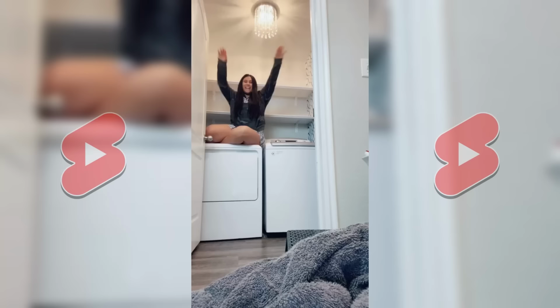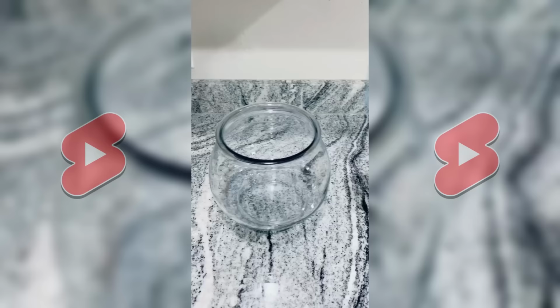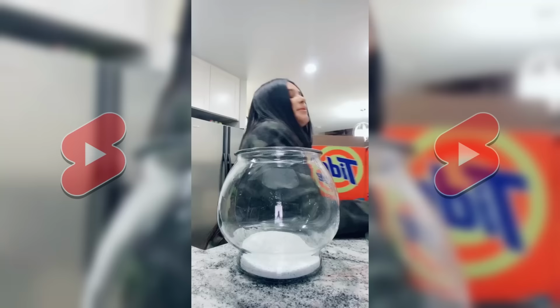Deep cleaning my laundry room, part 2. It's time for my favorite part, decorating. Okay, let me get down. First, I'm gonna fill these jars. In the first one, we're doing detergent. I'm gonna try to pour it all at once. Oh my gosh, cross your fingers for me.